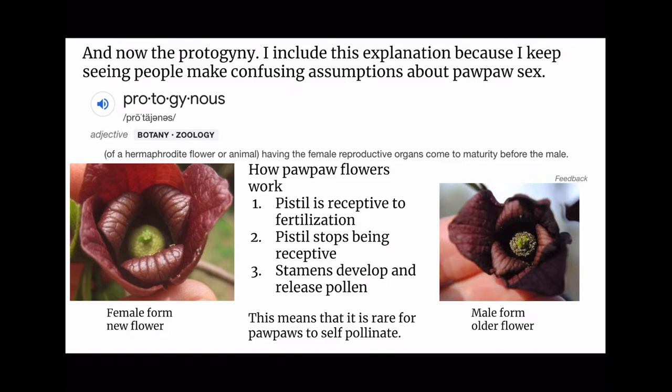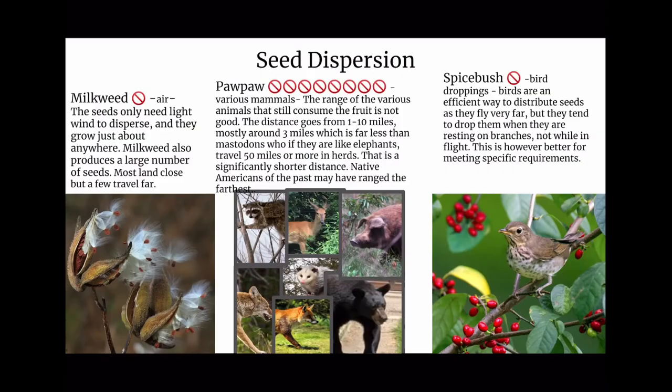So here we have a female form of the flower. Reminds me of something. Female. And then we have the male form of the flower, which sort of reminds me of something male. And, okay, do you understand now? Protogyny. It's kind of weird, but it's gender bending, but it's kind of nice to see stuff like that.